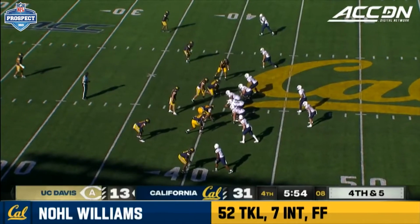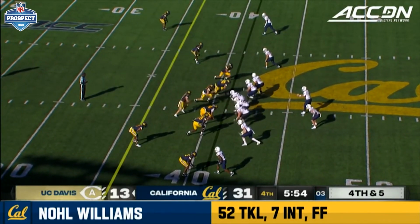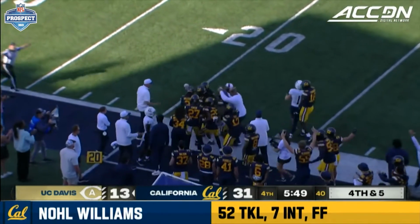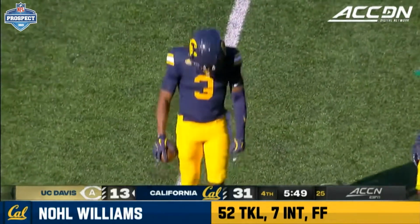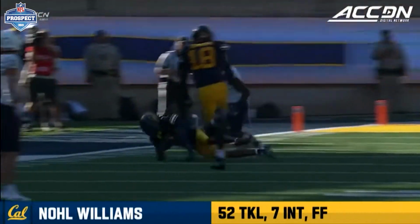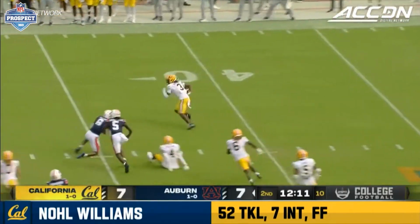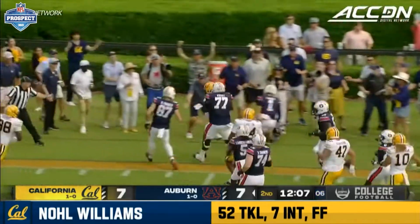0 for 3 on 4th down, 4th and 5 for the Aggies. Miles Hastings, blitz coming. Hastings off his back foot, and it's intercepted. Third pick he has thrown in the second half, and it's Nohl Williams. He had 2 picks last year, his 8th. Minutes off the clock. They miss a 25-yard field goal. Auburn gets the ball back, and the first play tipped up in the air. Nohl Williams with the interception.